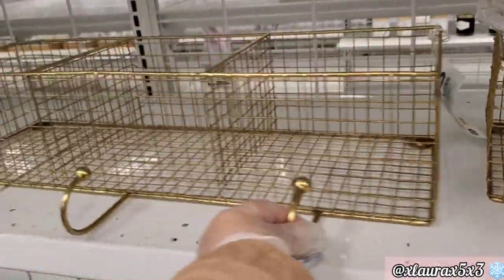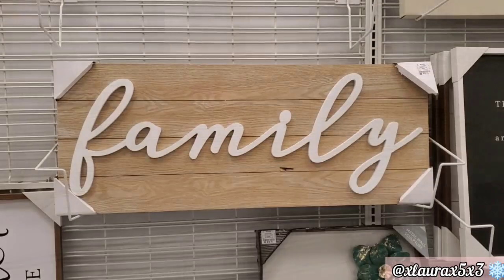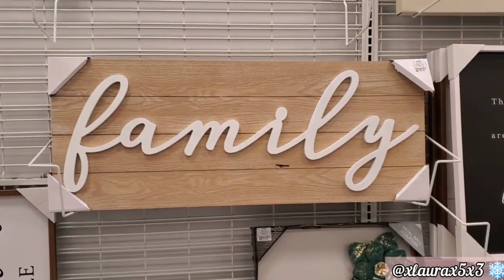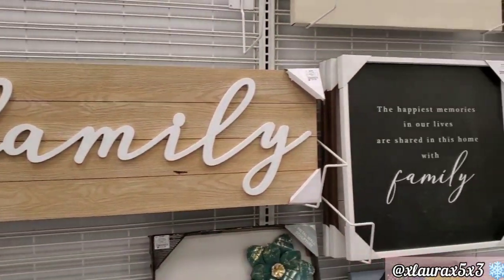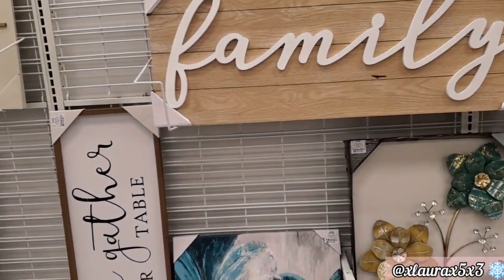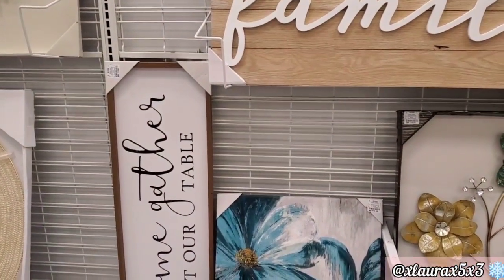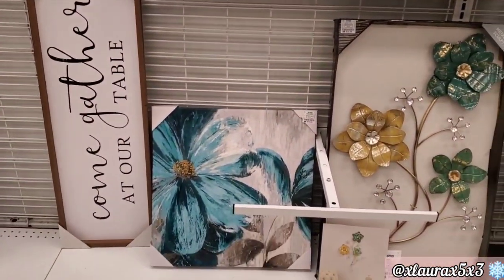This organizer is in color gold, $19.99. And just really quickly, some wall decor. I will be going back to Ross because I'm sure they have lots of Easter items now. Really cute, so that's fun to see. Come gather at our table, $14.99.